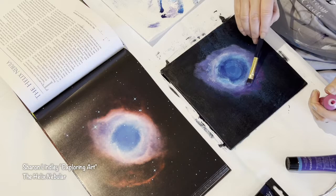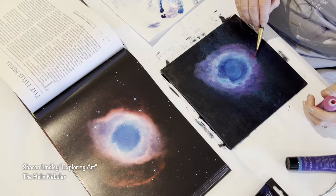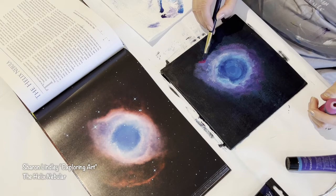But I did my mini projects, if you remember, and I worked okay with that, so I'm going to continue. I think working on this size canvas, maybe get some smaller brushes, or just keep trying to perfect it. Now, I've just added a little bit of magenta, and it's giving a beautiful glow there. And you might say, well, Sharon, there isn't that much glow in the other picture of that.